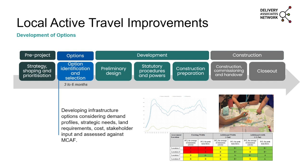We might be thinking about strategic choices such as, what land is available? Do we stay within the highway? What are the key design lines for movement? What is the budget that could be made available? And that could then move on to, who are we likely to affect and who are the beneficiaries of the scheme, but also what are our key drivers? And what I've got there is a table showing effectively four different locations where improvements were being added on with the existing widths of a pedestrian cycle scheme.